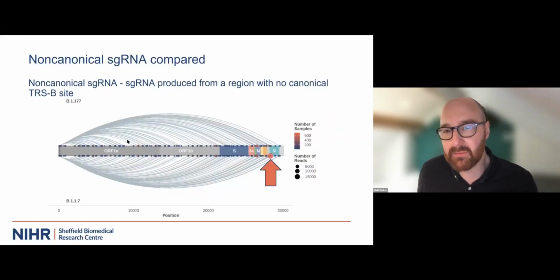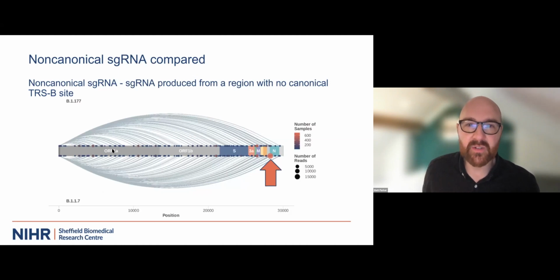And we didn't go about looking for this actually. We produced these plots as standard when we're looking at subgenomic RNA. On the top is B.1.1.7, on the bottom is B.1.1.7.7. This is just the SARS-CoV-2 genome, and each one of these arcs represents a detected non-canonical subgenomic RNA. The little dot at the end of each arc is the number of samples, which is the color, so the redder this is, the more samples. And the size is the number of reads.